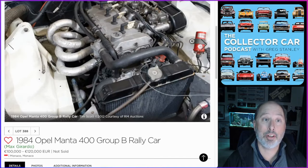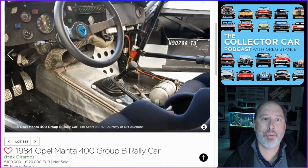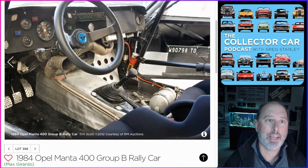The car made full use of Kevlar body panels and developed over 275 horsepower in competition form. Unlike other Group B cars, the Manta 400 saw continued use in other national competitions. Interesting. And was used by Jimmy McRae to win the British Rally Championship. All right, that's pretty cool.